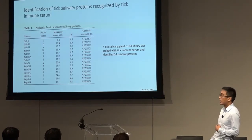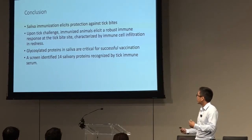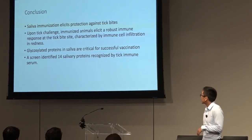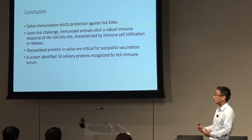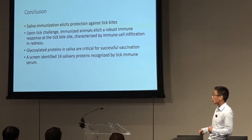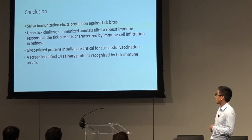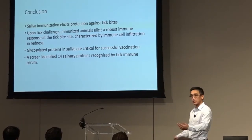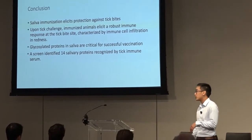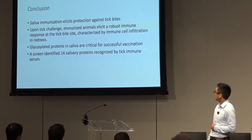Next slide. So in conclusion, we've shown that saliva immunization elicits protection against tick bites, and upon tick challenge, these immunized animals elicit a memory response towards the new tick bites, and that glycosylated proteins in saliva are successful for vaccination. And with the screen of about 14 proteins, we hope to continue the screening process and identify the essential proteins. Next slide.